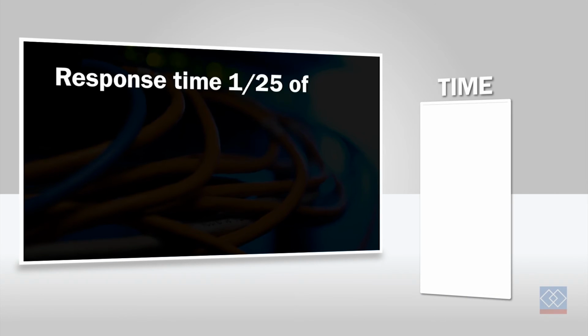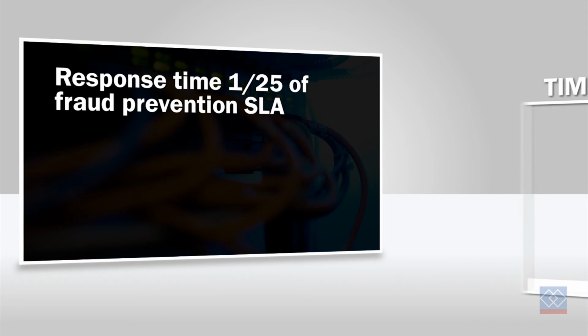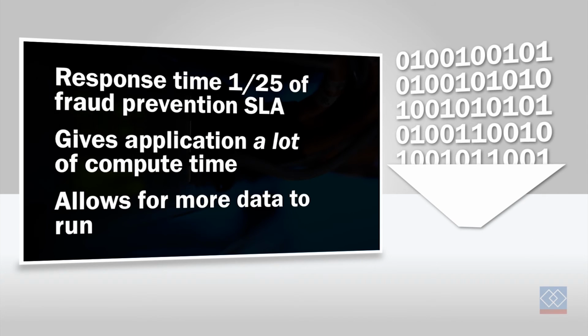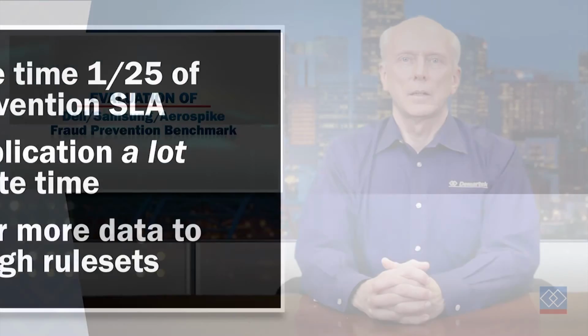Putting these results in perspective, the database response time is less than 1/25th of the fraud prevention SLA in the worst-case scenario. This gives the application a lot of compute time to run that data through its rule sets, including time to request more data from the database if multiple iterations are needed to satisfy the algorithms.